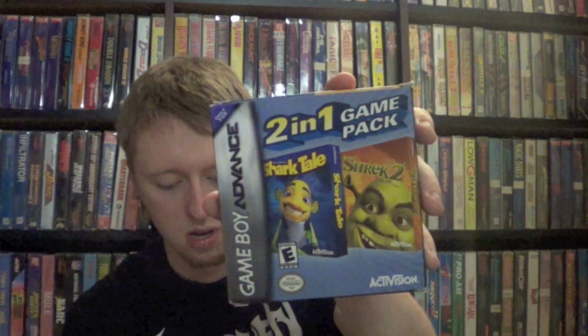So first up is Paws and Claws Pet Resort, and I think like this one's a double. I think there's a couple in here that are doubles, but still a great deal. 2-in-1 game pack, Shark Tale and Shrek 2. And besides the Paws and Claws Pet Resort game, or box, all of them are in pretty good condition, which is cool. That's So Raven 2, Supernatural Style.